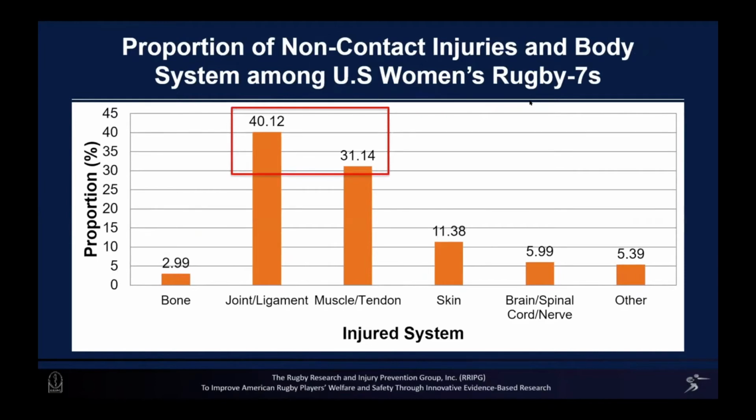The 5 most commonly injured body parts overall were the knee, the ankles, the shoulder, the anterior thigh or quads, and hands or fingers. Of the top 2 injuries, the knees were more commonly injured than ankles. Knee injuries accounted for 23% of injuries, while ankles accounted for 17% of injuries.